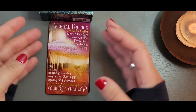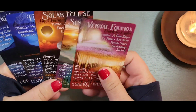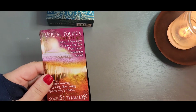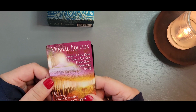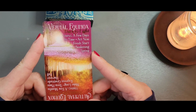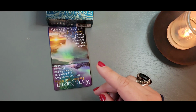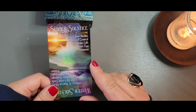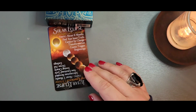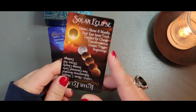Oh, that's true. It does include extra cards, so that was it. So these are basically, was it 5 cards? Which is nice. Let me zoom out a little bit, me holding this. So let's take a look here. Vernal Equinox. So these are 5 season cards. All right, solar eclipse.